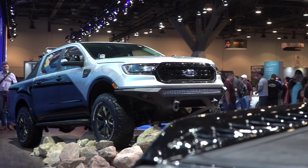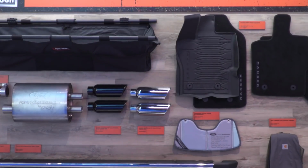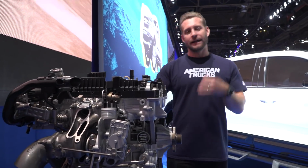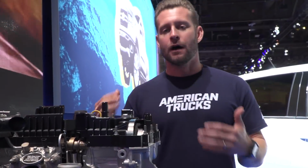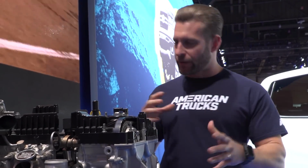So obviously Ford, like the rest of us, is very excited about the upcoming Ranger and outfitting these things with a ton of aftermarket goodies. I'm actually taking a closer look now at the 2.3 EcoBoost engine that will be in that Ranger, a variation of the EcoBoost found in the Mustang, of course. Not the same exact thing, but pretty darn close.